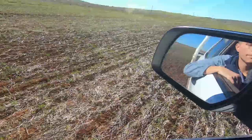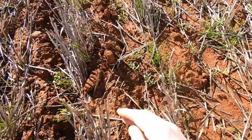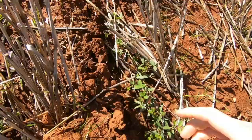It's probably pretty hard to pick that up on a camera, but this is supposed to be vetch. It's in there. Starting to bush up now though. Lots of volunteer barley from last year, but the vetch is coming along. Same thing as with the beans, this will get a selective herbicide on it to kill off all the grasses. And this does not have red-legged earth mite damage, which is good.